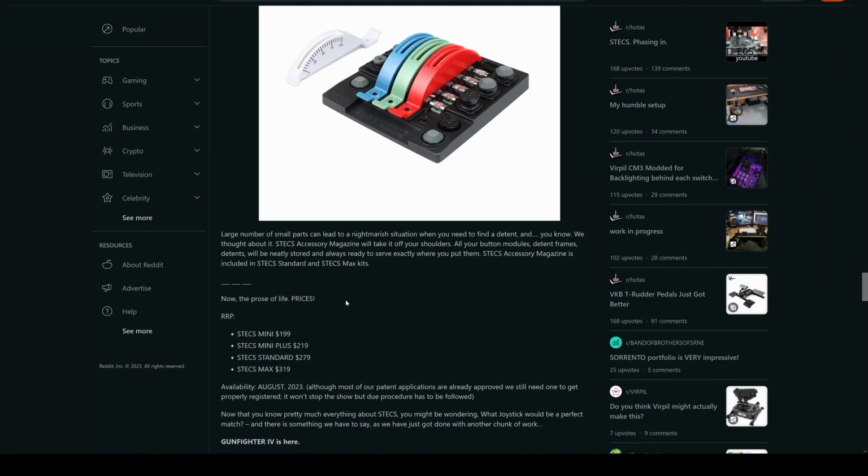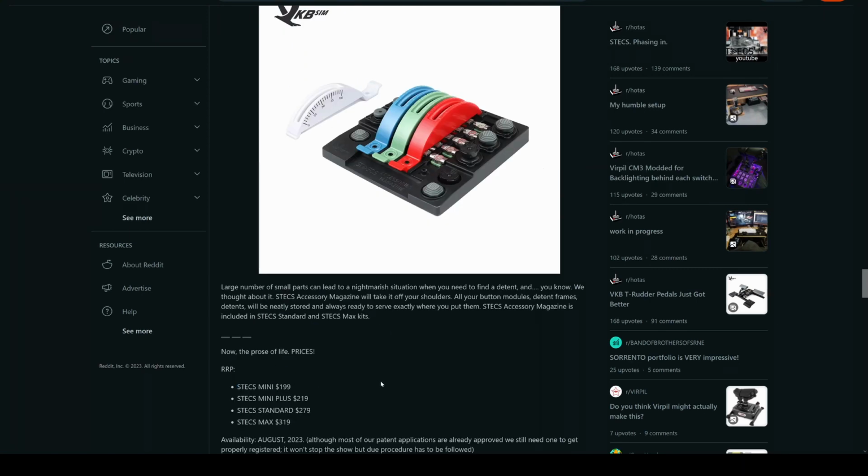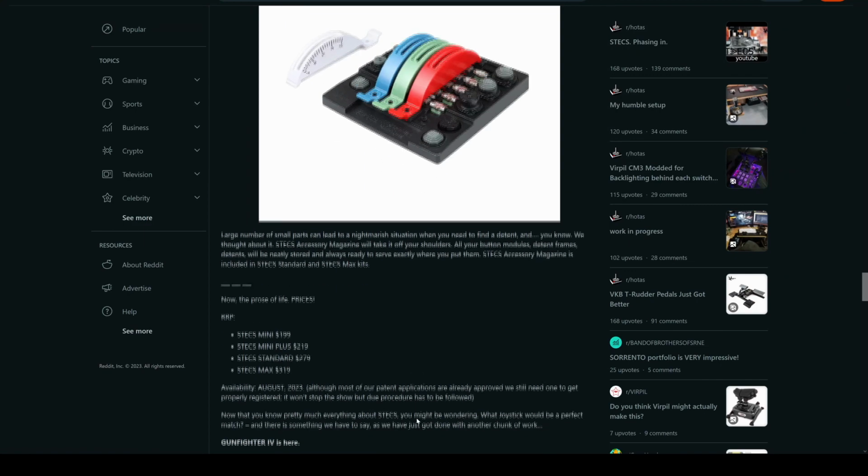Now, for the price. Stax Mini costs $199, Mini Plus $219, Standard $279, and Max $319. And right off the bat, those are really great prices for what it offers. Keep in mind, these prices are for the US. They don't include taxes. So for those of you in the EU, expect somewhere around 20% more, excluding shipping.